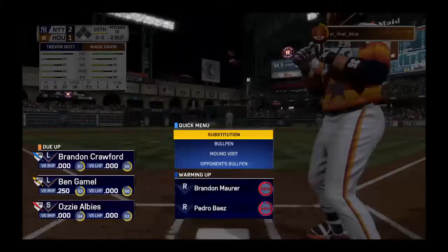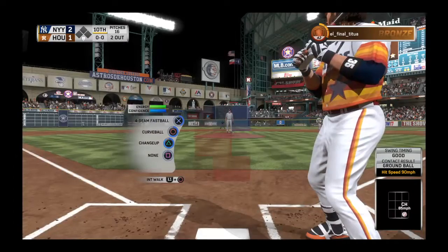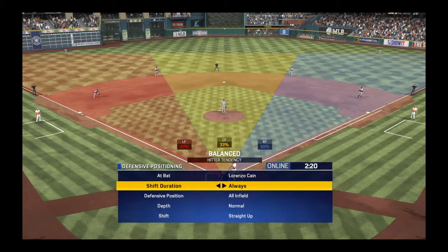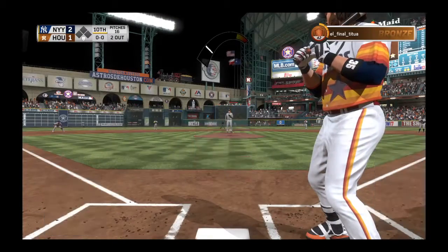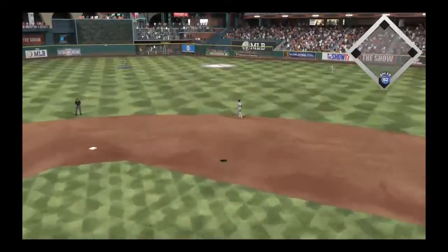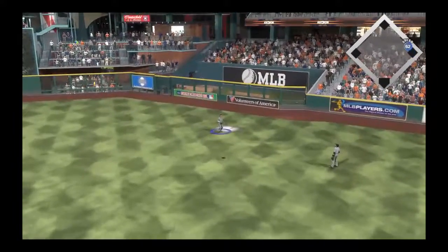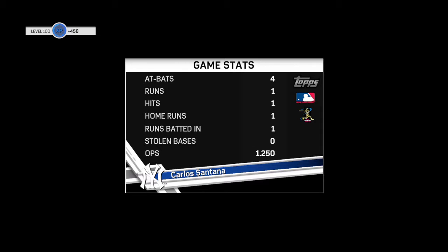Ready now, Brandon Crawford. 0 for 2 on his line thus far. Pulled toward right center field. And he will make the catch with ease, and the Yankees are in the win column for the first time this year as the ball game is over.